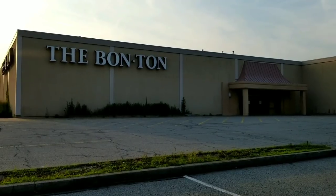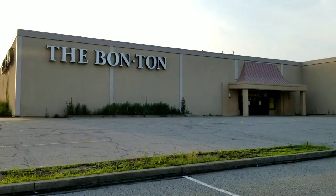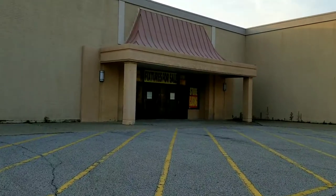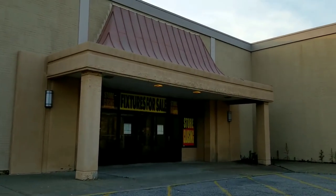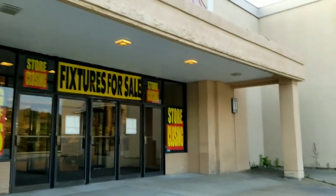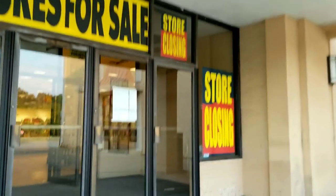Here you go, guys. Another look at the Bon-Ton here in Washington, PA. Boy, let's see how it looks in there. They have a fixtures for sale sign now in front, above the doorway. I'm assuming we can get in through here. I would imagine so. It is a Monday evening. It is empty here. It is absolutely empty. Oh yeah, cool.